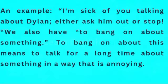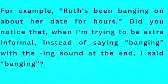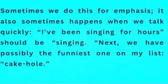We also have to bang on about something. To bang on about this means to talk for a long time about something in a way that is annoying. For example, Ruth's been banging on about her date for hours. Did you notice that when I'm trying to be extra informal, instead of saying banging with the ing sound at the end, I said bangin'? Sometimes we do this for emphasis. It also sometimes happens when we talk quickly. I've been singin' for hours should be singing.